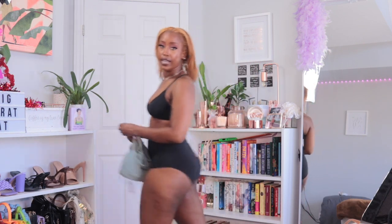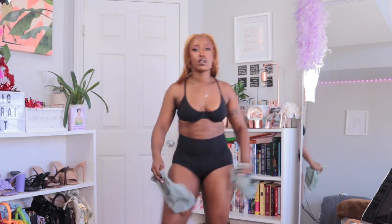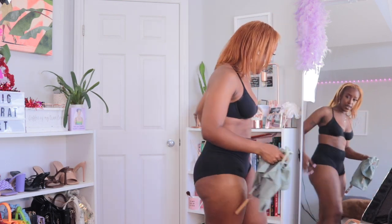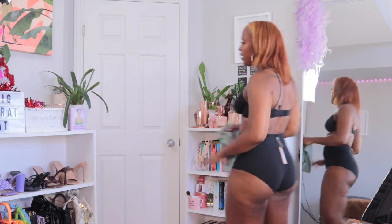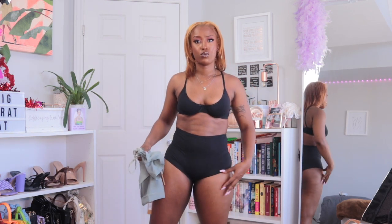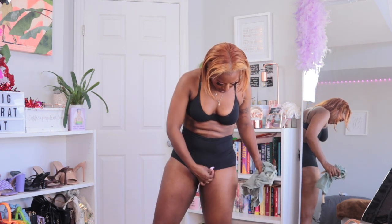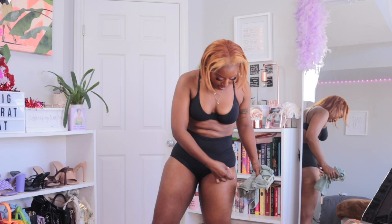But this isn't bad. I'm gonna hike them up, pull them just so that the band lays flat. But Kimberly and team, if you can work on this, please. For those of us who have thicker thighs, this is just rolling central, and that's not nice, because I would like to wear it as a short. For bed, it's fine, but I would want to wear something like this under clothes from time to time.